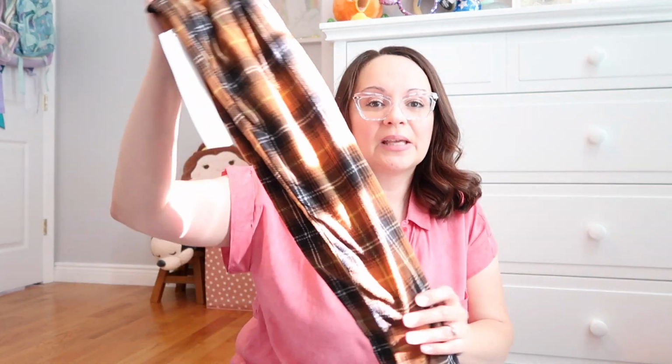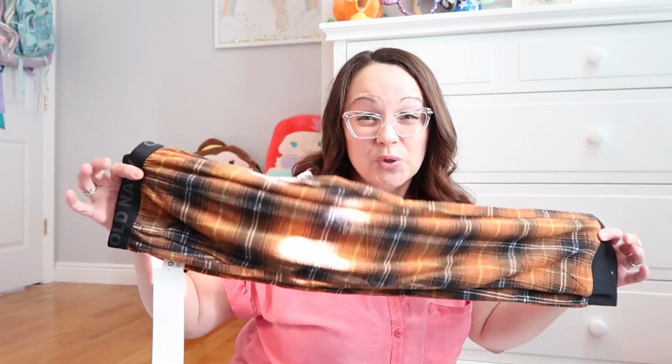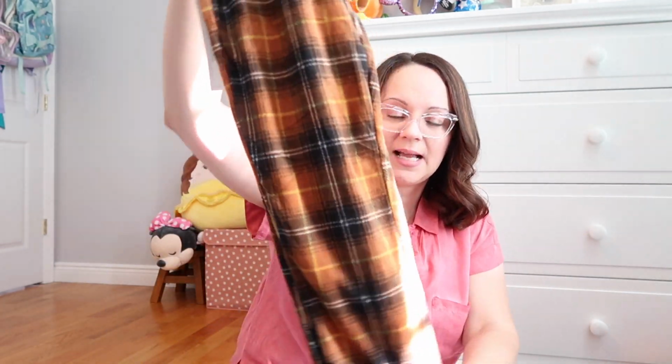I did get him some lounge pants that are a little bit warmer. They're like fleecy, but they're not super thick like winter. They're nice for fall. These are from Old Navy and I got these in store. And I just love this color. It's kind of like an amber plaid. And I love that they're tapered on the bottom so they're not gonna drag on the floor.